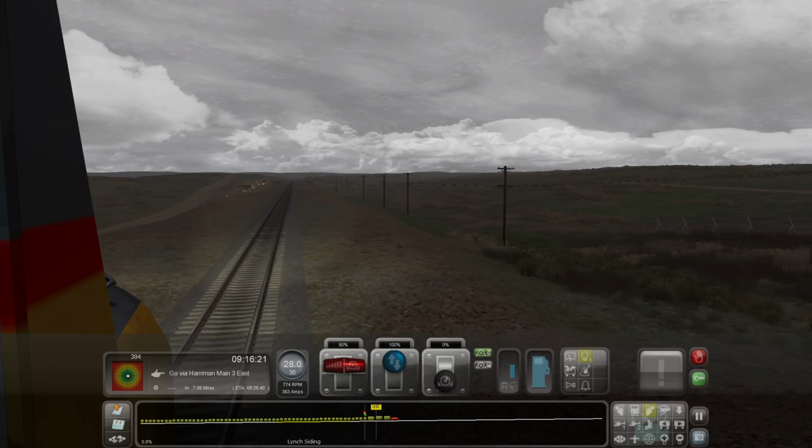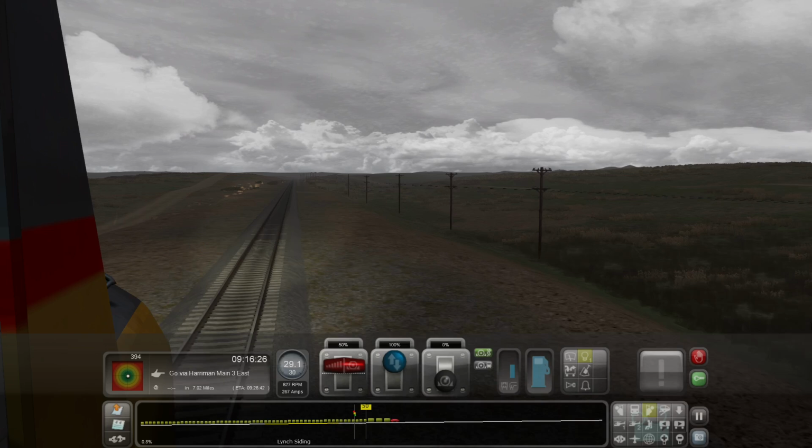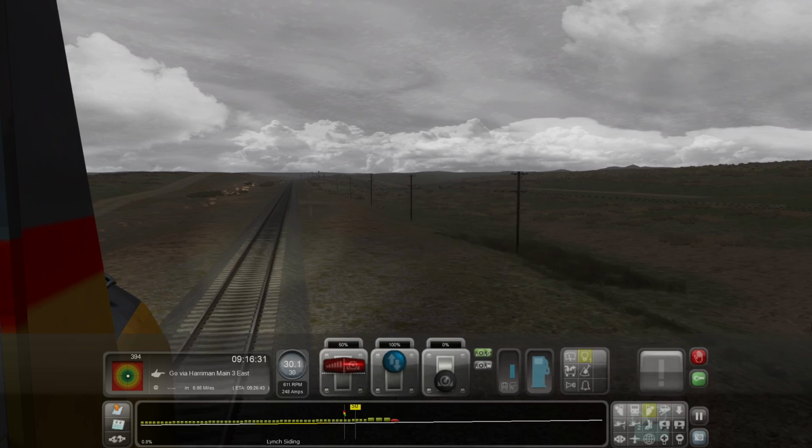Got a bit of a wait until the rest of our train gets back onto the main line, where we can then up the speed to 50 once again. Pretty sure they can allow us to go faster.